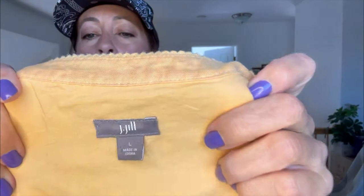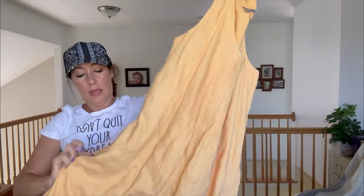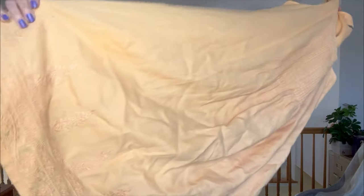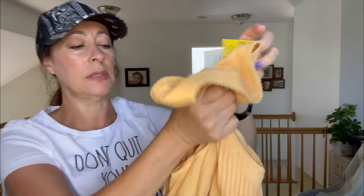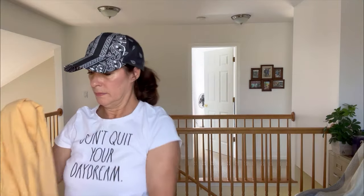Then I grabbed this J. Jill linen dress. It is a large, it is a yellow color, and it's 100% linen. No pockets, but it's a nice shift dress with this embroidery at the hem. And it has that pin tuck detail at the front. This one was marked at $10, but it was yellow, so that's half price. After discount, $3.74. Very nice dress for summer.